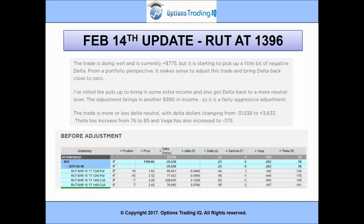my risk parameters on this particular trade were all okay, but if I had some other positions in my portfolio that also had negative delta, I wouldn't want 2, 3, or 4 positions that all have negative delta. So what I wanted to do with this one was adjust it, bring it back more to delta neutral. So it's important to look at these trades individually, but then also look at things on a portfolio basis as well, which we'll talk about in a bit more detail later today.